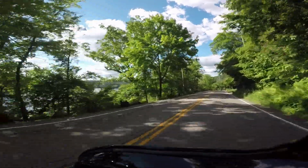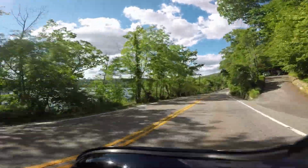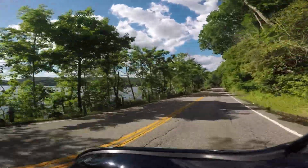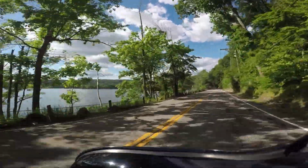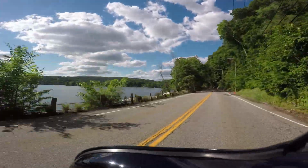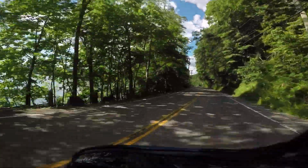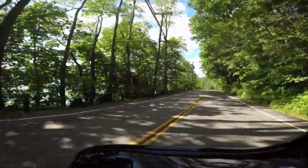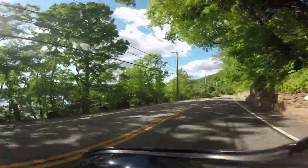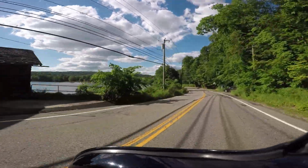Going around this lake is so beautiful. I mean, it's so scenic. As you can see to the left, the lake, and I think it takes about 20 minutes to go around this lake. Although it's a slow road, so it's going to feel a little long, but it's actually not. It's a very nice country road. The roads are pretty fair. They're not hard on your bike when you're coming through.